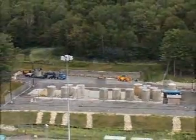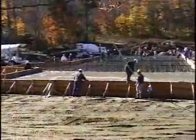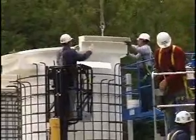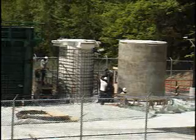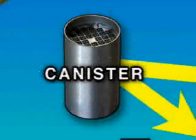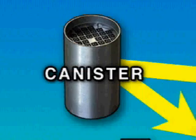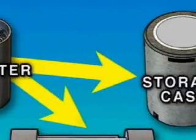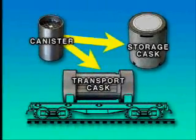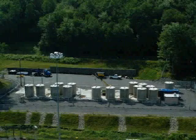Yankee's dry fuel storage system was designed, licensed, and constructed by NAC International, a Georgia-based company with worldwide fuel handling experience. NAC is also conducting the fuel transfer from wet to dry storage at Yankee Rowe. With NAC's dual-purpose system, the fuel is placed in an airtight stainless steel canister, which is designed to fit inside the massive steel and concrete storage casks and also inside a specially designed transport cask for shipment when a federal repository is ready. The Yankee Rowe fuel storage facility will have 16 fuel canisters inside 16 steel and concrete storage casks.